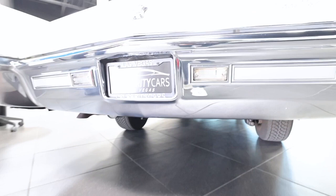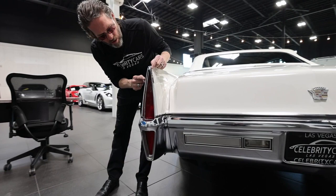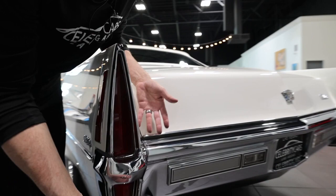And let's work our way up the driver's side. Gonna look at this joint again. I see a real small chip right there that may or may not have had some touch-up paint put in it. Super, super small. And look at this chrome. It's crazy, look at these lenses. This is crazy, the car's crazy.